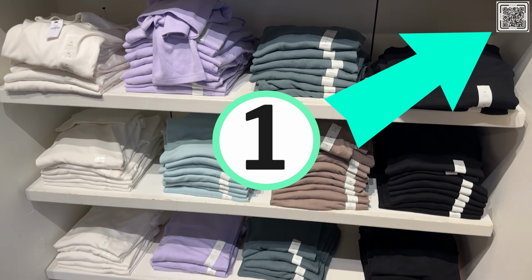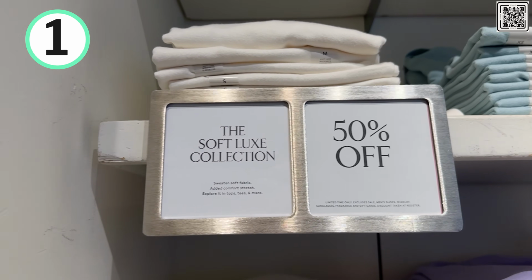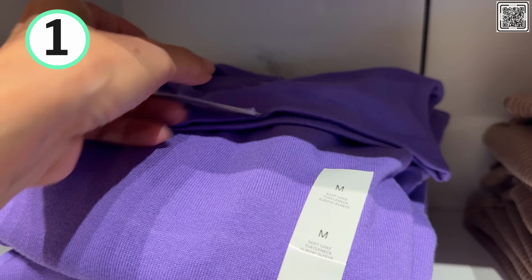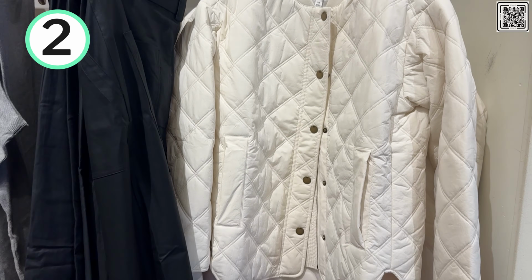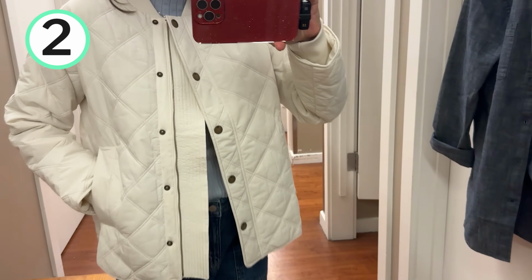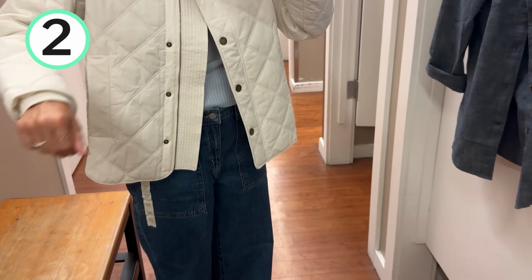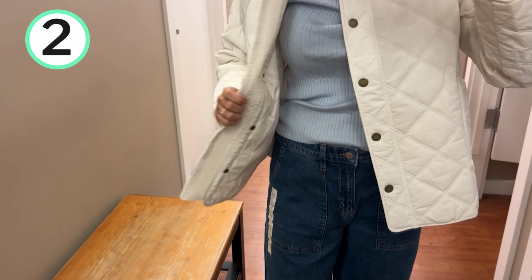Okay, first up we have some turtlenecks, lots of colors, and it is their Soft Luxe collection, 50% off right now. Lots of colors, lots of sizes. It is a turtleneck with an elbow sleeve length, and I love this quilted jacket, so cute. Look at the bottom, and it is kind of in a soft white. I love the buttons and the zipper. It has some pockets here. Really cute, all lined. And this one's an extra small, so it looks like it runs oversized. And this one is water resistant.